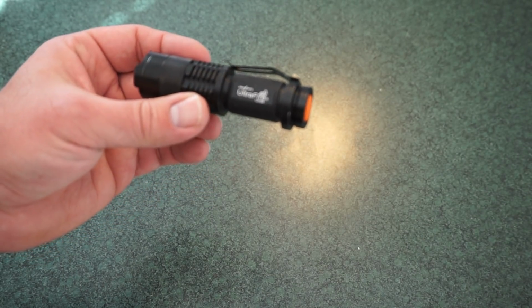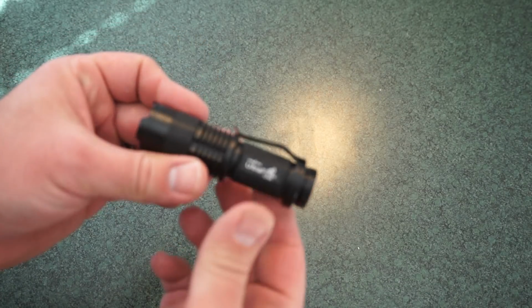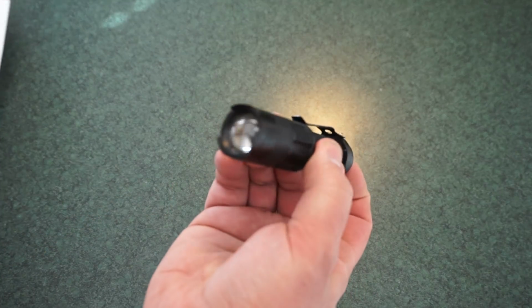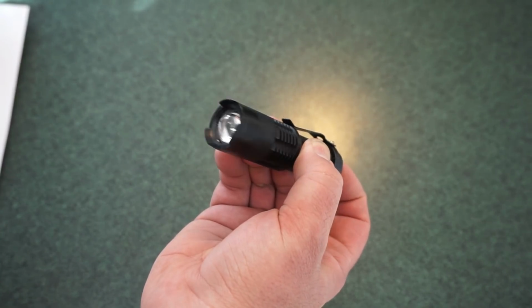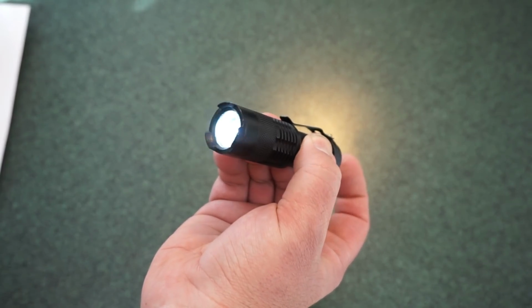So what we have here is an Ultrafire UK68. It's not a very bright light. It has 3 settings on it: high, low, and a strobe. And it just runs on 1 AA battery.